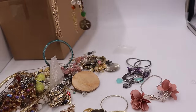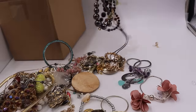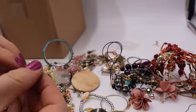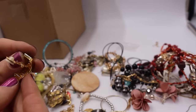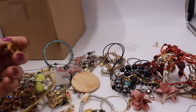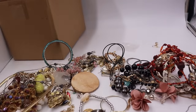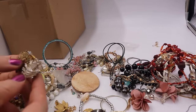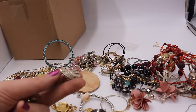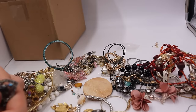Ooh, we have lots of tangling happening here. Do a little shake. Oh, we have the, what does it say? Coco? What does it say? K-O-K-O. Coco. Interesting. Okay, probably going to sell those. Fun. Okay, see. Ooh, look at this baguette rhinestone clip-on. I mean, the stones are a little bit yellowing.